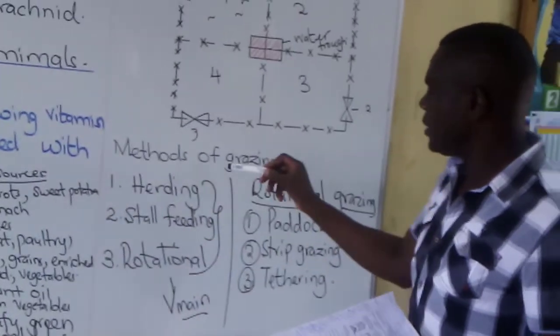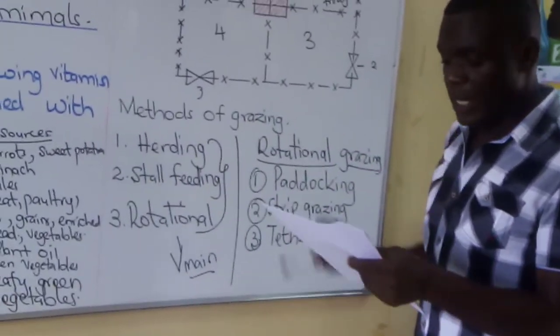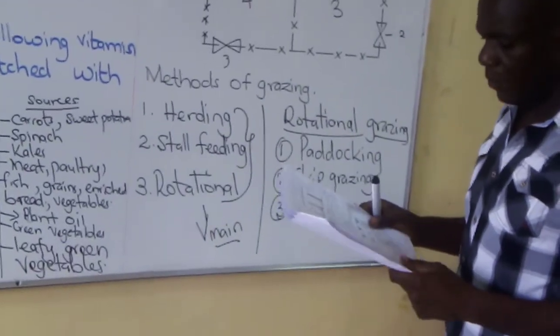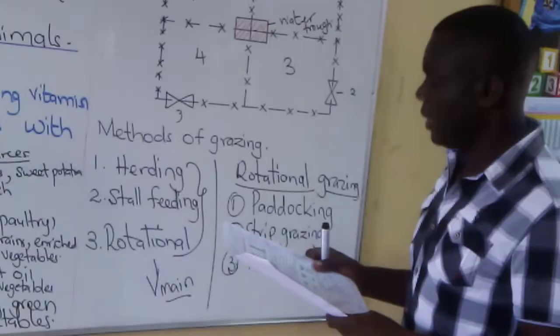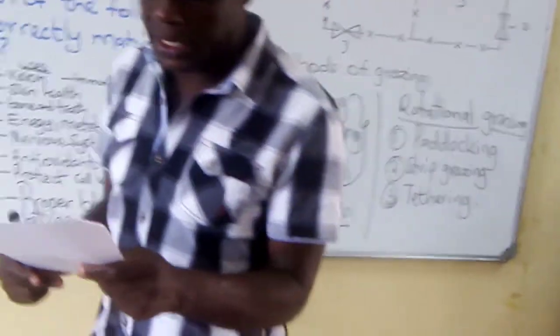So all these methods of grazing, or rotational grazing, have advantages and disadvantages, and boys and girls, we will be able to learn them later. Let's go to question 28 and allow me now to write it down.